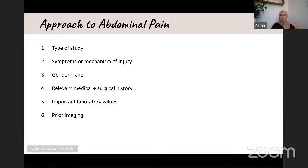But if I go through my step one, step two, step three process of where to look and what to look for, it's less likely that I'm going to miss something. So next is the patient's gender and age. Obviously, between male and female patients, there are different organs, there are different processes that can go on. And a patient's age also comes into play because some pathologic processes are more common in a pediatric population versus adult population and vice versa.